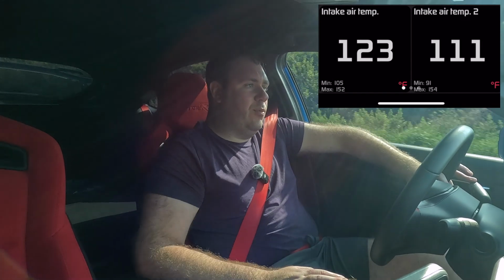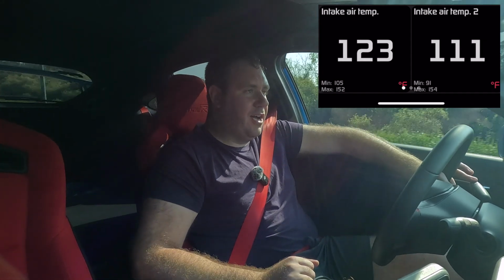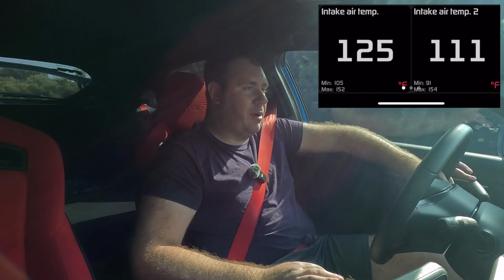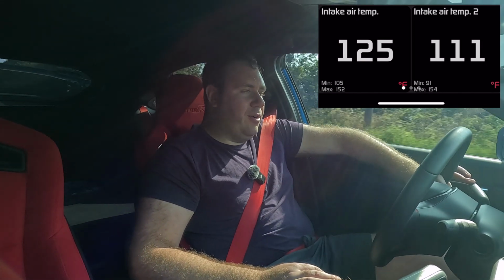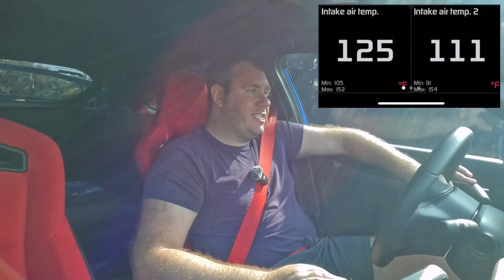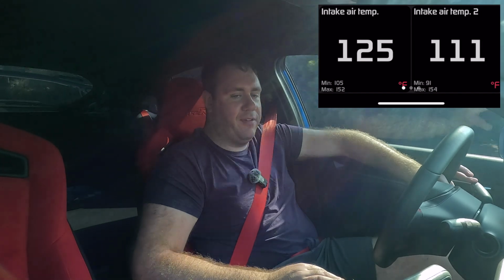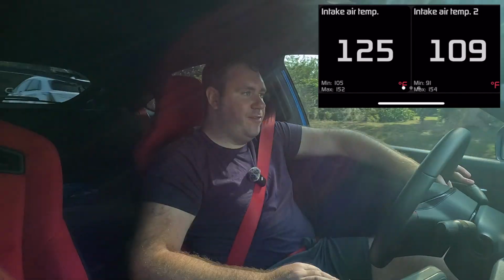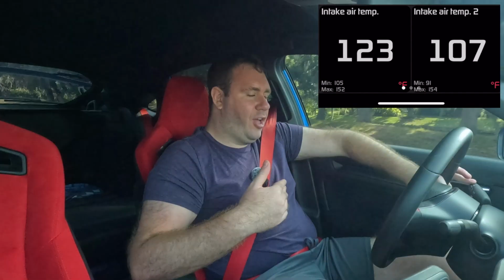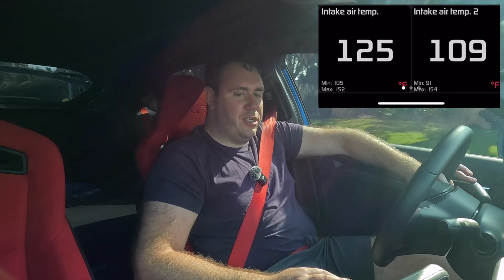I noticed that with this intake, it definitely drops air intake temperatures faster than the stock airbox and lower than the stock airbox. So on my old intake, I was getting intake temperatures that were right around between like 110 to 125 degrees while driving. With this intake, I've noticed that the intake temperatures, yes, they can climb when the car is sitting still, but they drop as soon as you start driving.